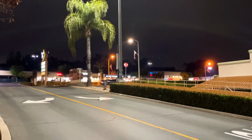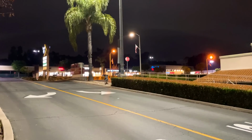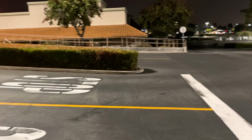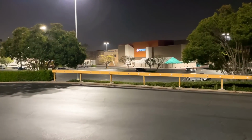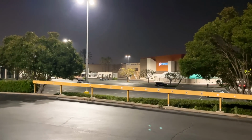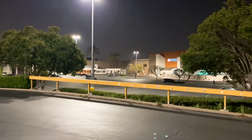We are here at the Puente Hills Mall. This is where Marty McFly would have skateboarded down the road here. Come over here and you can see the shot. Got the shot of Twin Pines Mall, 1:16 a.m. Sort of like this. And we're here.